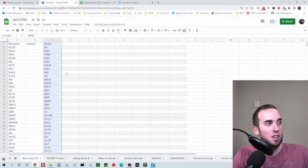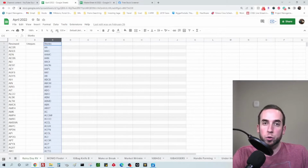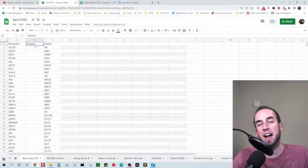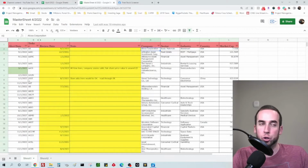And so what I do for this rainy day relative value, this has 3,500 individual stocks. So what I do to make this process more automated is when I paste my stocks in here, I have a conditional format setup that will show me if it's a duplicate or not. And then the ones that are not duplicate get pasted into this uniques column. And then at the end of the month, I compile all the uniques for each scanner, and I then enter those into my master sheet.